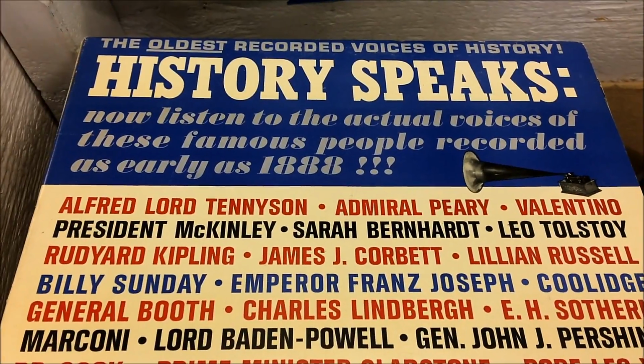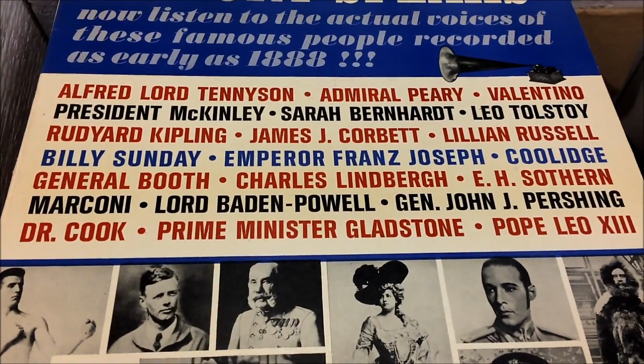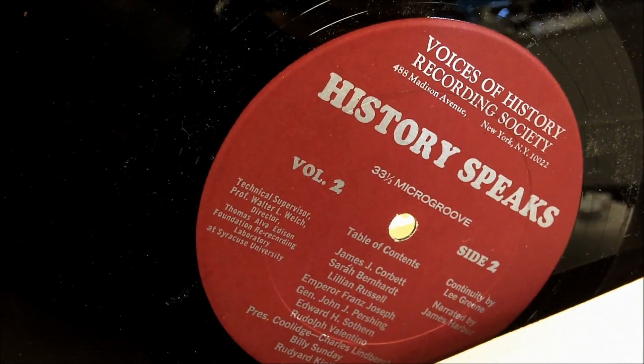Now, this looked slightly dubious at first. Supposedly a bunch of early sound recordings of various famous people. The back cover is blank. But upon further inspection, it actually looks legit. Had to pick it up just to confirm it, though. And at 75 cents, why not?